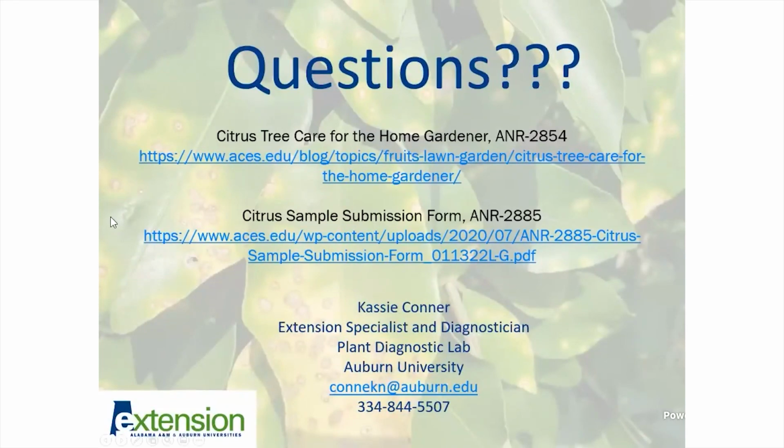We put together an article on citrus tree care for the home gardener, and it lists all of these 5 federally regulated pests in it, and it has lots of pictures so that they can match up symptoms. It also lets them know how to properly care for citrus, because most people think that citrus is a plant it and forget it tree, and it's definitely not.